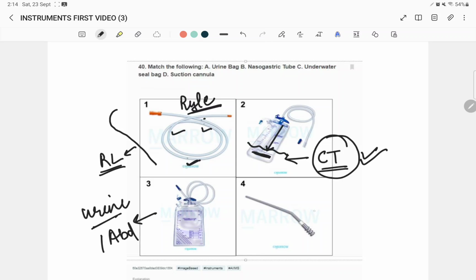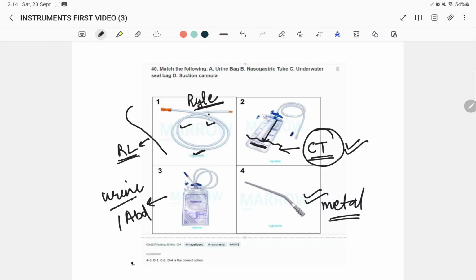And the fourth will be this metal cannula. This is a suction metal cannula. This is used for suctioning all the infectious fluid that comes after the surgery. So you can quickly have a glance at all the 4 images because these are asked in the image sections multiple times.